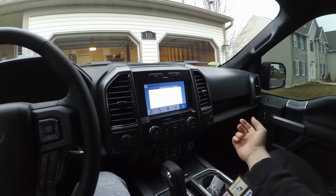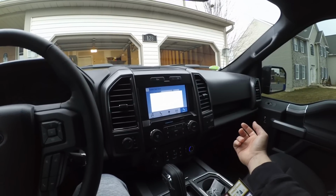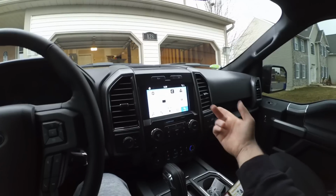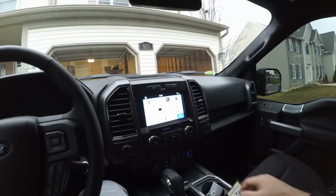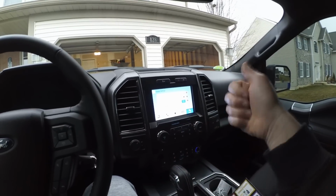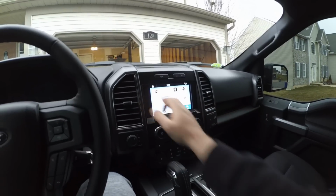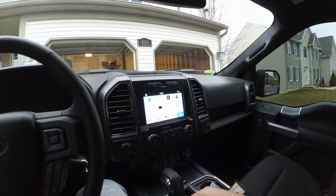Valet mode. I don't know what this does. Same pin must be entered again. Disable valet mode. Do you want to continue? No. So I don't know if they just can't go over a certain miles an hour with that. Possibly. So you can set the brightness, the auto dim. When your lights go on, the navigation will dim. The screen is bright as hell at night. So you definitely want that.